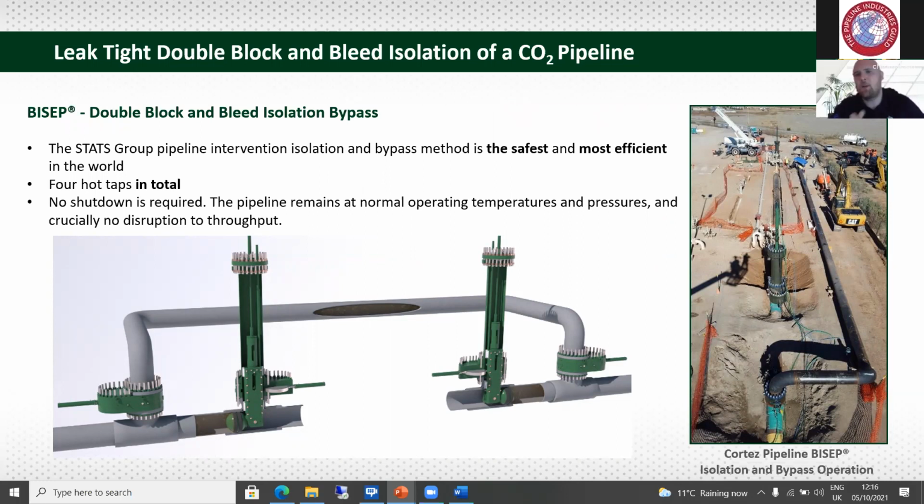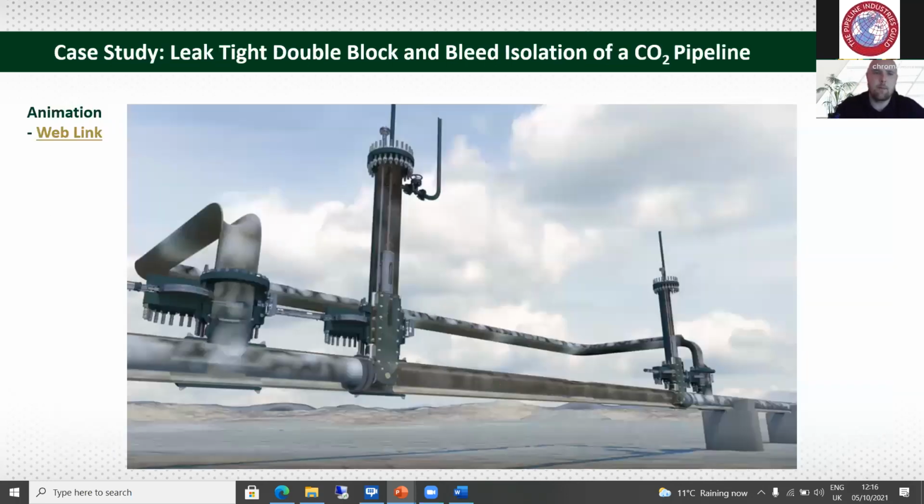The system we used on this pipeline required 4 full-bore hot taps in total, and crucially, no shutdown is required. So the pipeline remains at normal operating temperatures and pressures, and there's no disruption at all to throughput.